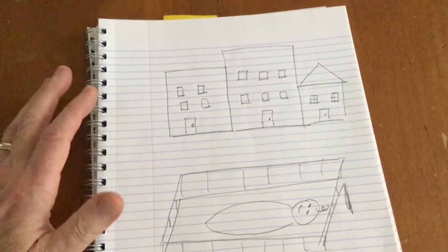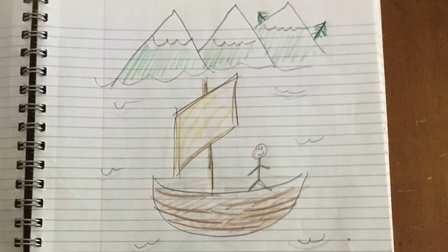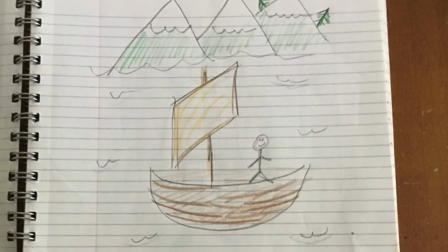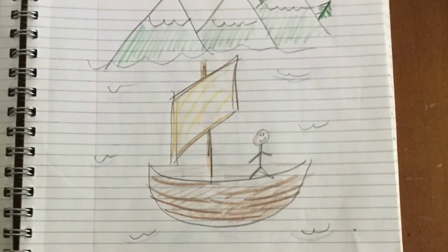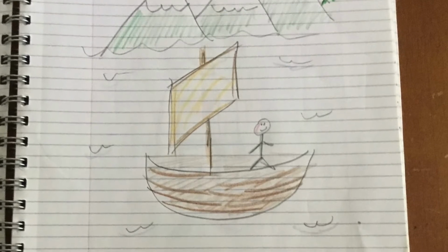So the song continues like this. I'll start at the beginning. In the town where I was born lived a man who sailed the sea. Okay, so let's draw a picture of a man sailing on the sea.